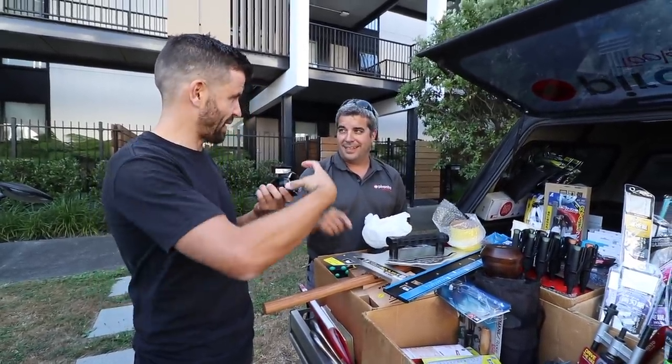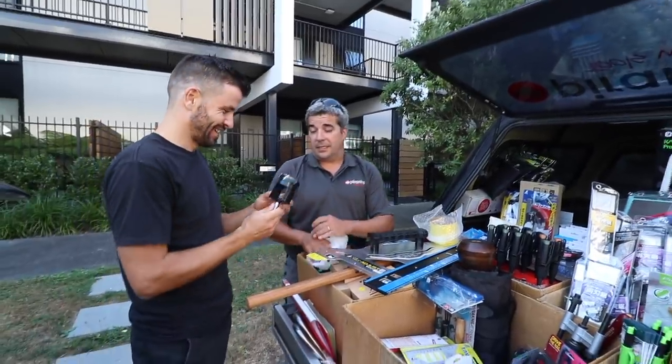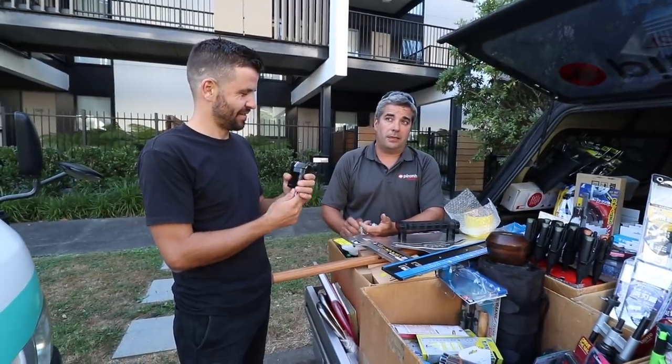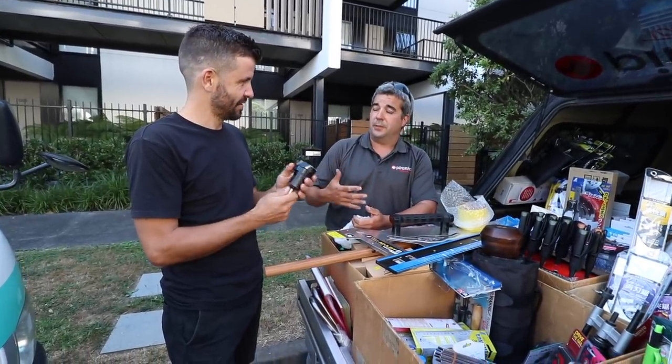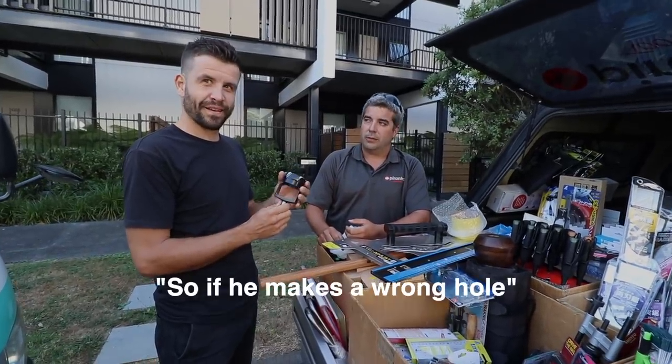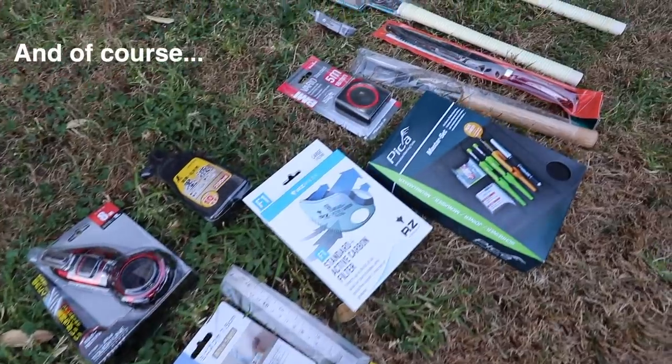And how often do you need a plug that big? It's just mainly for getting rid of knots and defects on the timber. If you've got a really nice piece of timber, you don't want to. You should buy that for your plumber mate, so if he makes a wrong hole.